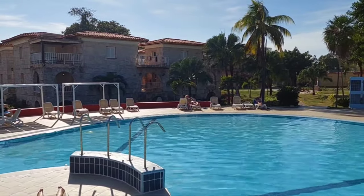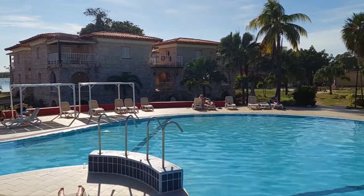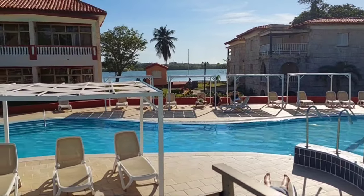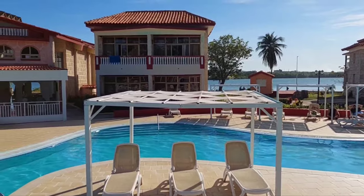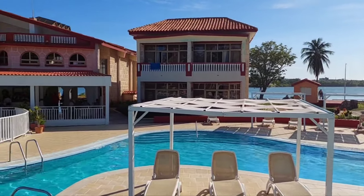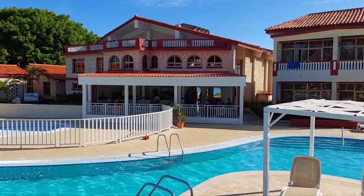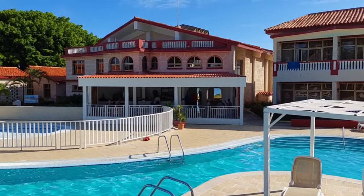Here's the original building from Kawama's beginning 93 years ago, building number 2. And the circuit back to building number 1. And the main entrance lobby, this is the back where the lobby bar is.